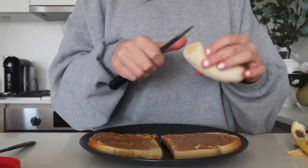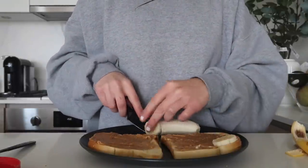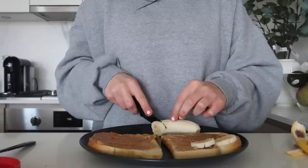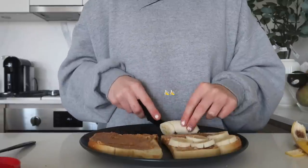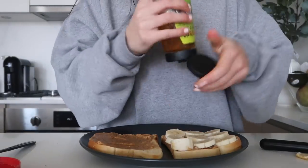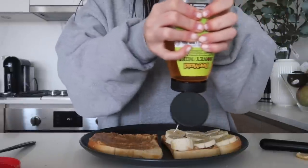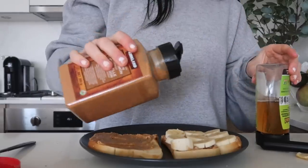Okay, so on only one of the slices, I'm gonna be putting banana, because I feel like I'm gonna get too full if I do it for both slices. And then on top of that, I'm just gonna drizzle some honey. You guys know that this is my go-to. I've been obsessed with this recently. And then I'm just gonna sprinkle some cinnamon.